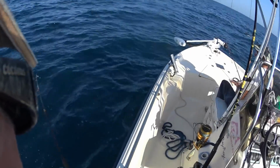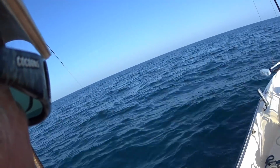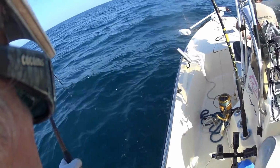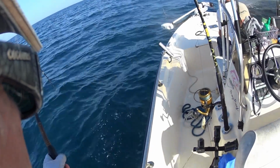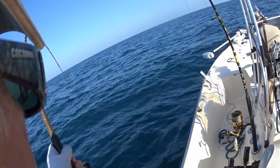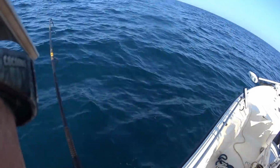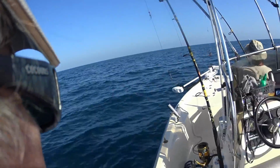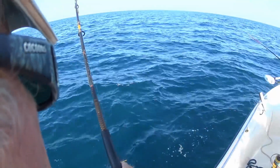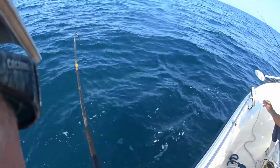Oh, it's a red snapper in a hole. Maybe it's a big grouper. It might be. He's in a hole. So, got him out. All right, I got the video running, John. So we'll see what this is. Probably just a red snapper.